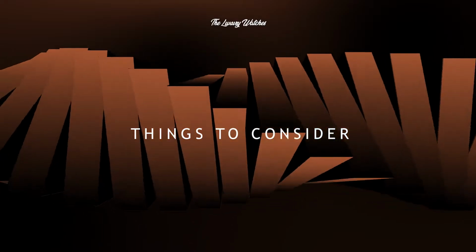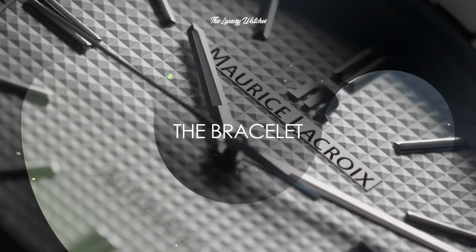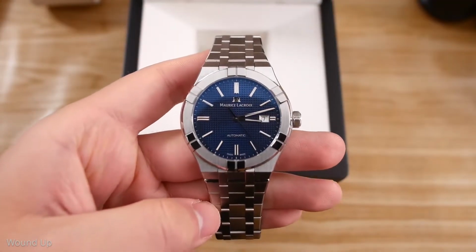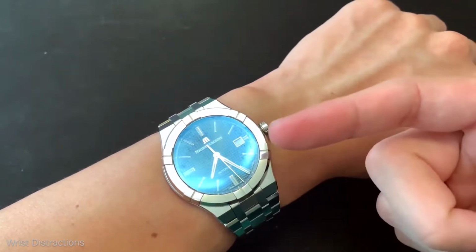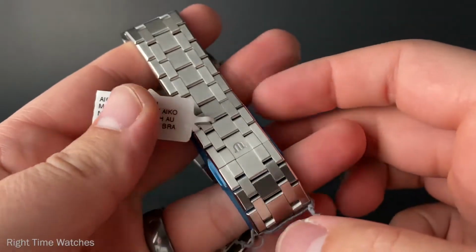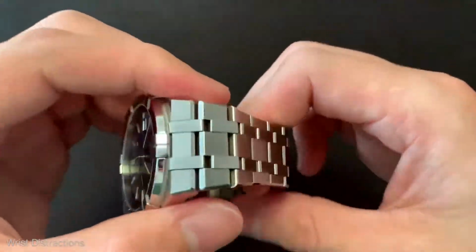Here are things to consider before buying the Maurice Lacroix Aikon. Starting with number 1, the bracelet. The steel bracelet is undeniably the focal point of this ensemble. The craftsmanship is fantastic, especially when combined with the casing. Each link is made up of alternate brushed patterns that span 5 distinct surfaces. The bracelet's outermost edges are beveled and highly polished, and when you roll your wrist, the light travels and dances elegantly. The bracelets have a modest and steady taper towards the clasp.